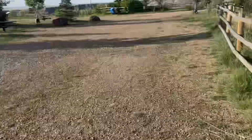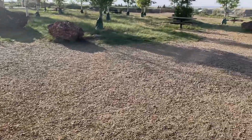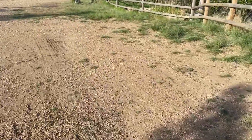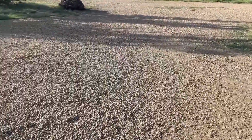Beautiful spot. That's some cool rocks, eh? Dan, Linda? I'm not bringing it back for you. Sorry. Yeah, these are really cool. I'm going to get a close-up. What do you think?